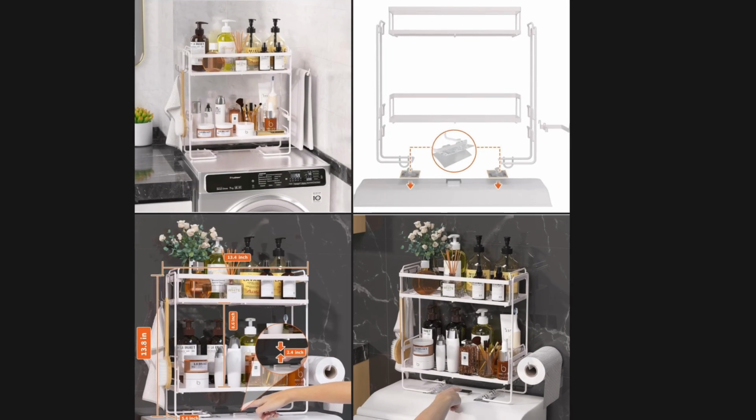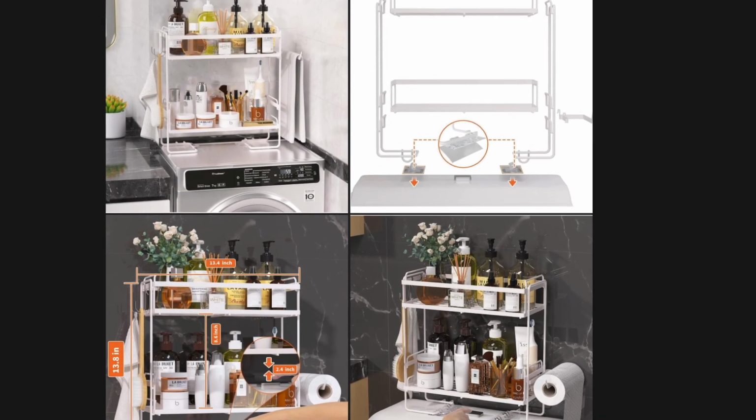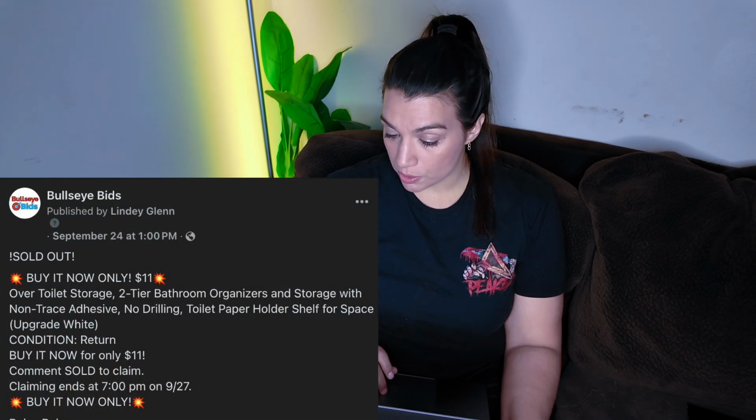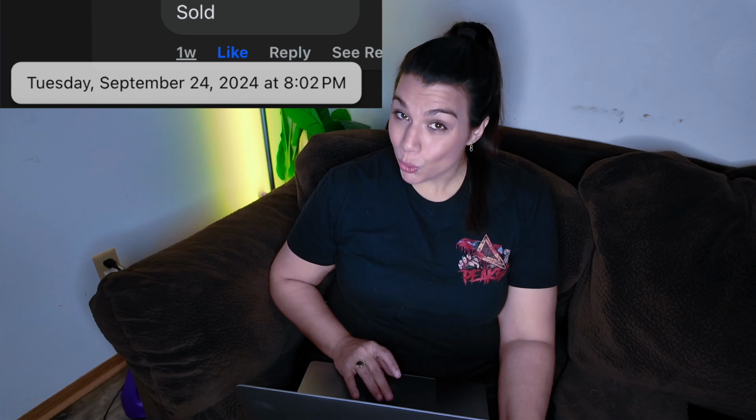Already, I feel like this day was kind of record breaking regarding how many items sold within minutes. Usually every single day I'll have stuff that sells within minutes, but never this many items sell in less than 30 minutes of being live. So that's awesome. The next item to go live was that 2-tier over toilet storage organizer. It went live at 1 o'clock for $11, and it sold at 8:02.